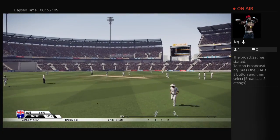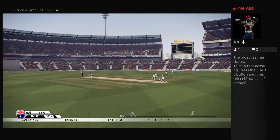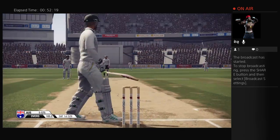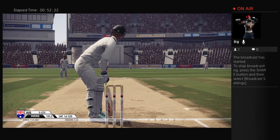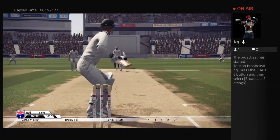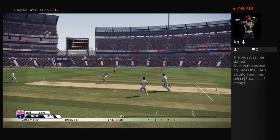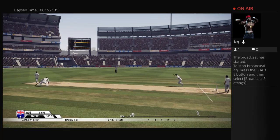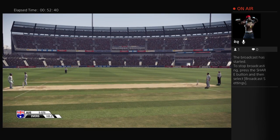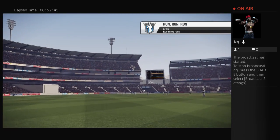Catch it! 2 more runs. A thick edge on that last delivery. Can he force another mistake from the batsman? Great shot through the gap there. Bowlers! And a good return there, back from the deep. 3 more to the score. End of the over. 16 off it.